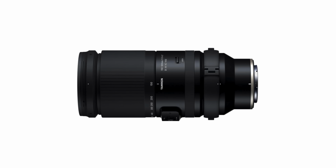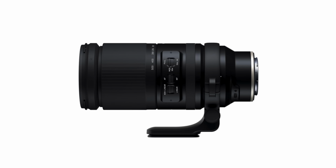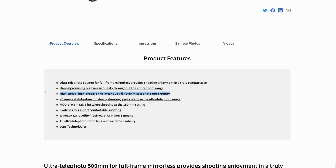We can see here the highlights that Tamron points out: uncompromising image quality throughout the entire range, high speed, high precision AF. This lens does have vibration compensation for stabilization, which is really helpful once you get out at these sort of focal lengths. Anything beyond, I think, 250 to 300mm, it's very difficult for an in-body image stabilization unit to be helping beyond that.